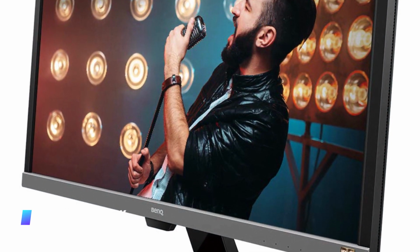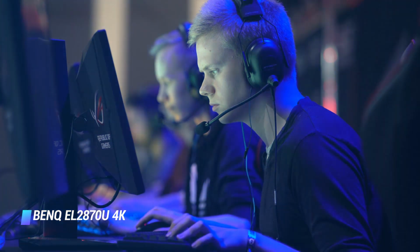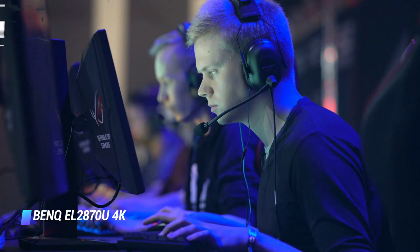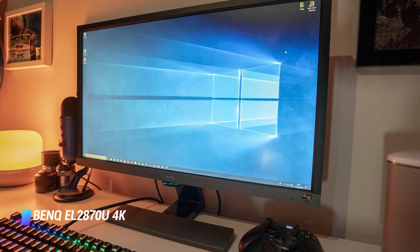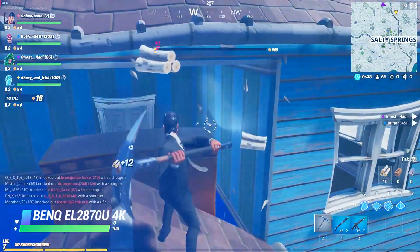It has the ability to sync with AMD graphics, and it has an ultra-fast response time thanks to its TN display panel. While this monitor's 60Hz maximum refresh rate isn't the fastest, it's more than sufficient for a good gaming experience. It also makes the BenQ EL2870U ideally suited for 4K gaming on Xbox One X.